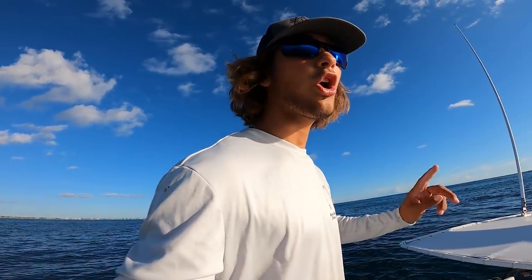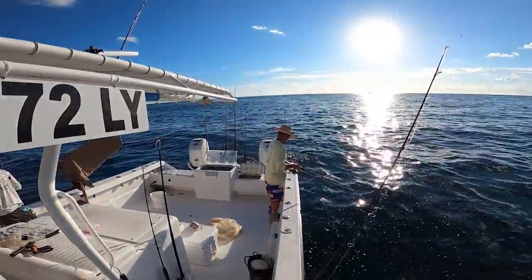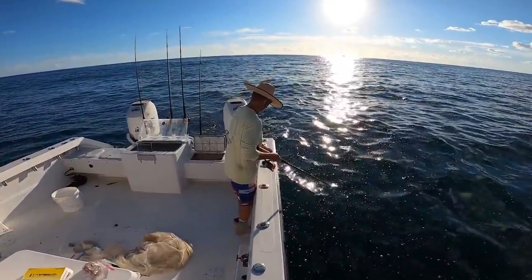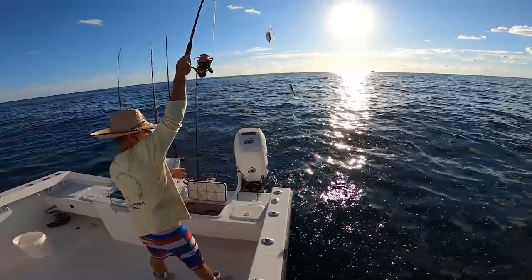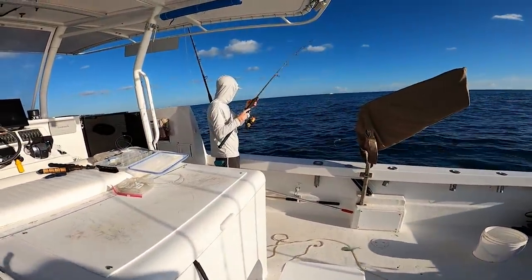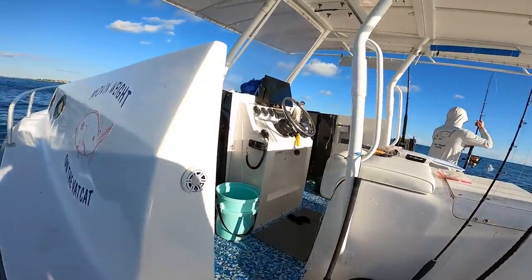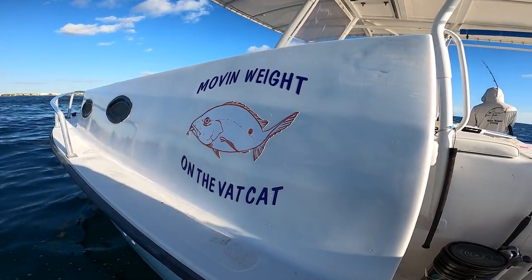But, oh, real quick, I gotta show you guys, Chief did a little something. Oh, nice, Chief. Chief, you're whacking them on the raggedy sabiki, Forrest on his standard one. Oh, a nice hornbelly. Look at what Chief did. Moving Weight on the hat.